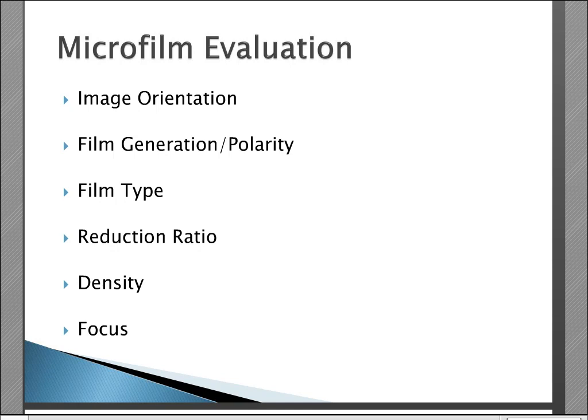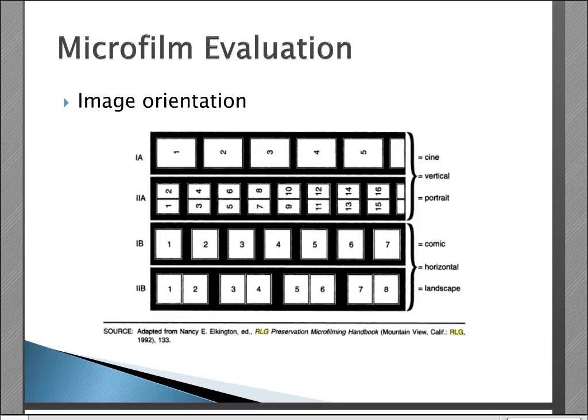Let me run down this list for you. We're going to talk about image orientation. We're going to talk about film generation and polarity. That's whether it's positive or negative. The film type, the reduction ratio, the density, and the focus. So image orientation, this is what we're talking about. How was it filmed? How are the images on the film?